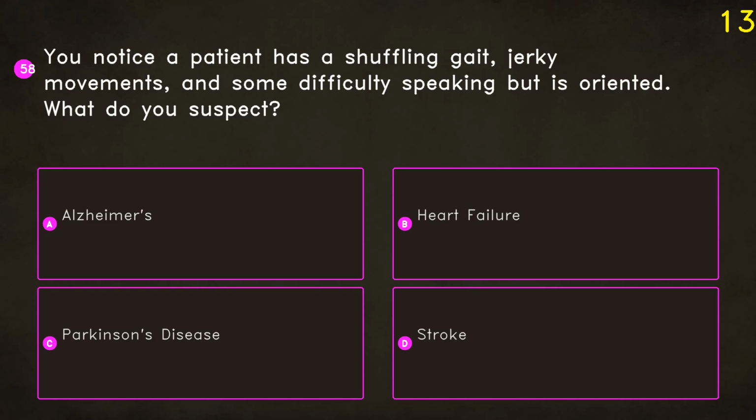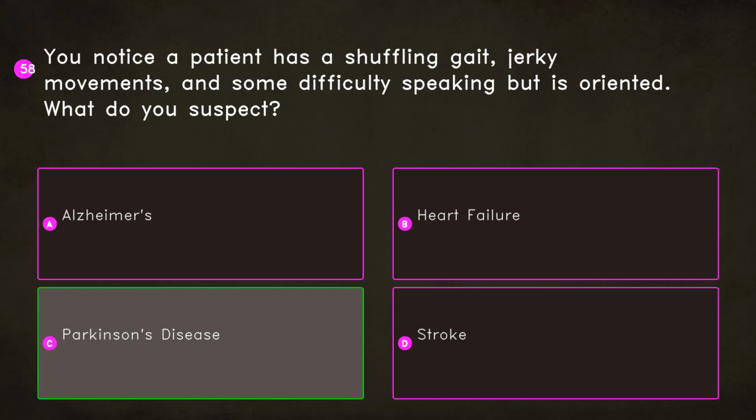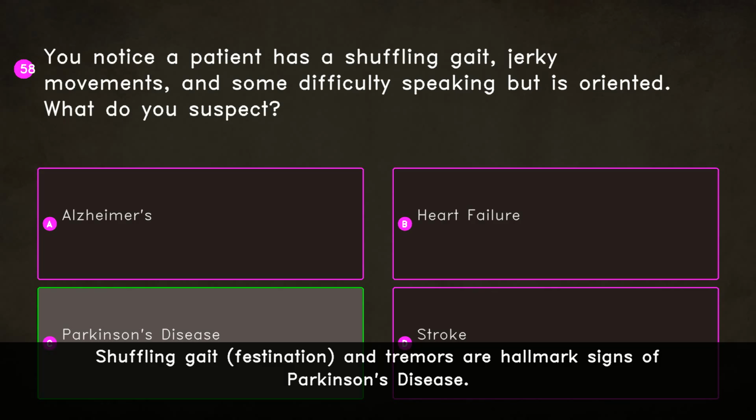Question 58. You notice a patient has a shuffling gait, jerky movements, and some difficulty speaking but is oriented. What do you suspect? A. Alzheimer's, B. Heart failure, C. Parkinson's disease, D. Stroke. The correct answer is Parkinson's disease. Shuffling gait, festination, and tremors are hallmark signs of Parkinson's disease.